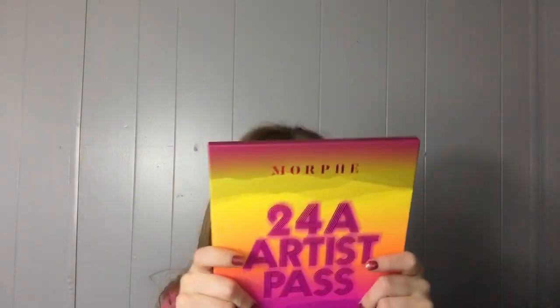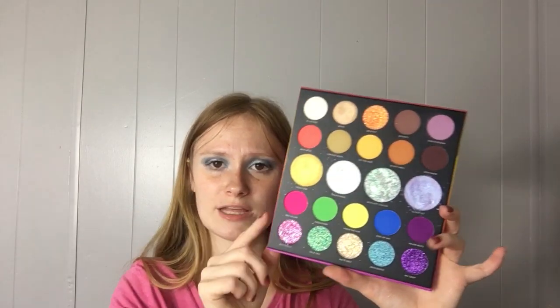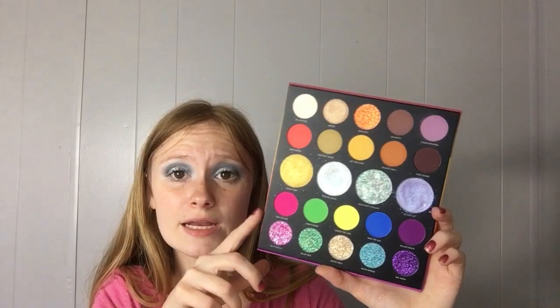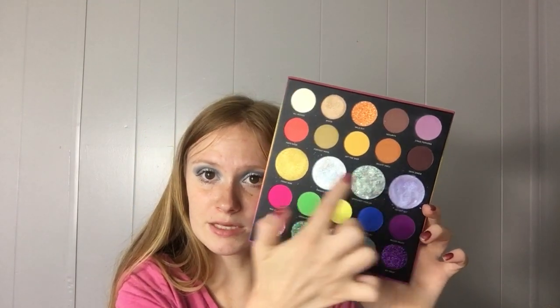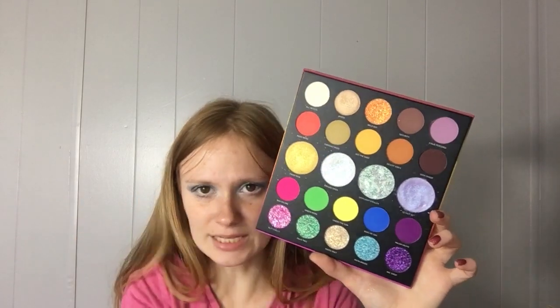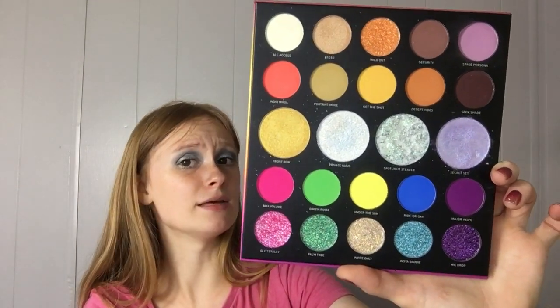This palette, I have a love-hate relationship with this. This is the 24 Artist Pass palette. I do not like the glitters at all. Like this bottom row, I do not like the pressed glitters. I do not like that Spotlight Stellar shade. I don't like it at all. But these glitters, great. Mattes, great. But the glitter formula, I don't like it. It's just a love-hate relationship. It's a gorgeous palette. It's beautiful. I just don't like the glitters.